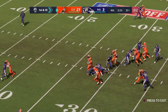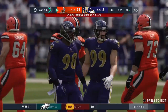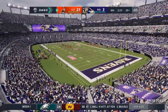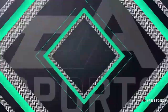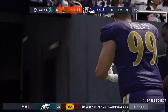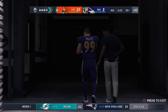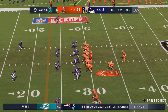Now the rookie runner from App State, it's Darrington Evans. Works his way inside the 30 on a pickup of 4. Now it appears we've got an injured Raven down there on the field. Hate to see this. Week 1 of the season. We'll be back. Following the pickup of 4, here's 2nd and 6.